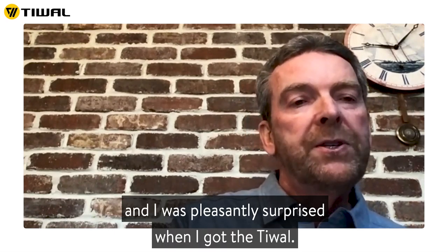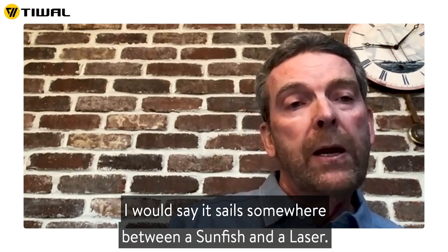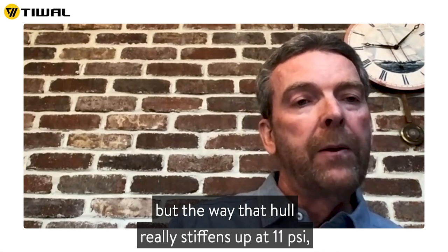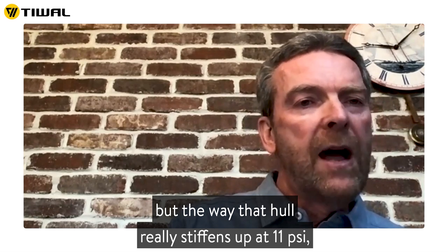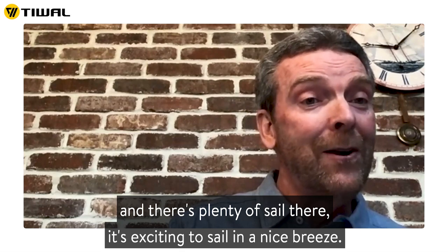I was pleasantly surprised when I got the Tiwal. I would say it sails somewhere between a Sunfish and a Laser. I was really surprised by the performance of it, but the way that hull really stiffens up at 11 PSI, it truly feels like just a fantastic sailboat. And there's plenty of sail there. It's exciting to sail in a nice breeze.